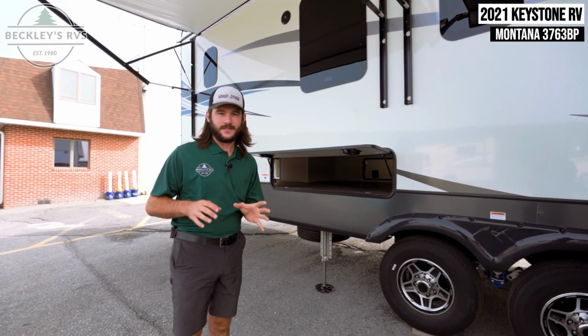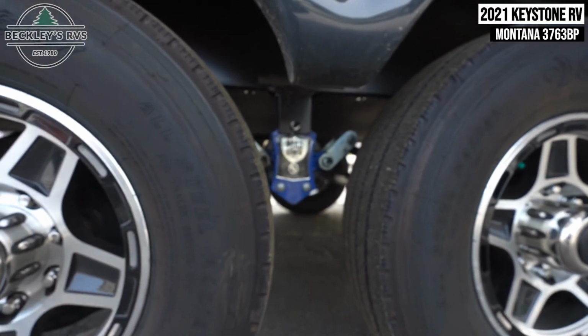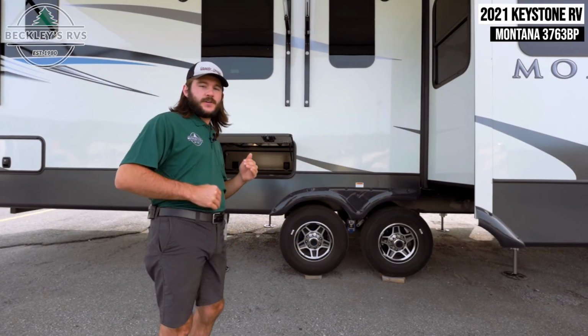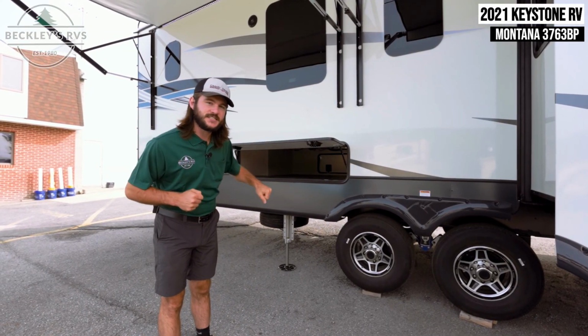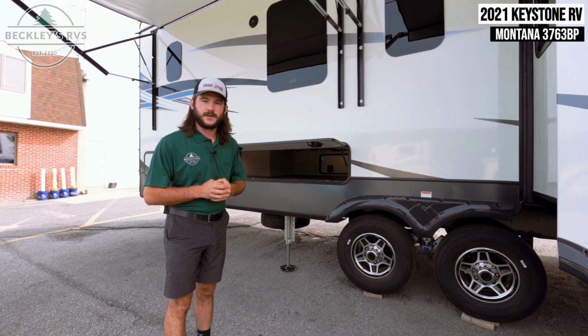Coming back here to the rear of the camper, there's a few things I'd like you to see. You have the Road Armor trail air suspension, which is going to allow for maximum travel on your 2 axles, giving your fifth wheel a much smoother ride, jarring all of your belongings inside a lot less. And they're going to pair that with 16-inch tires to give you one of the biggest tires you can find on a fifth wheel these days.